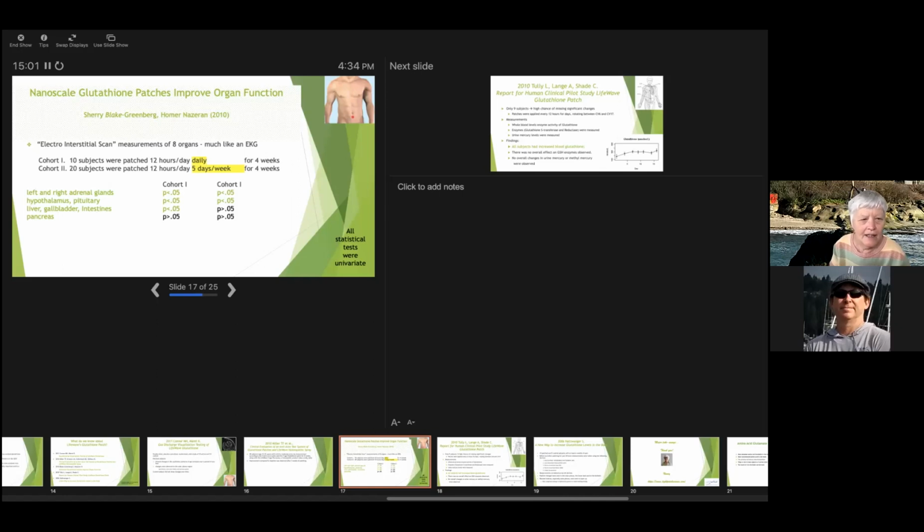And in cohort 1, which got the daily patching, the only organ that did not significantly improve was the pancreas. Whereas in cohort 2, that got the patching 5 days a week, the adrenal glands, the hypothalamus, and the pituitary improved, but they did not see improvement in liver, gallbladder, intestines, or the pancreas.